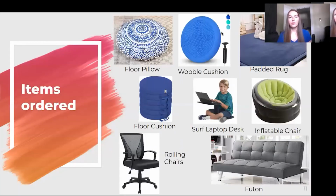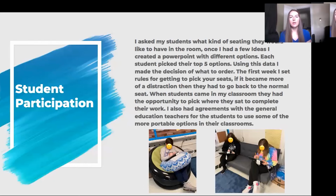Some of the items I ordered were floor pillows, wobble cushions, padded rug, floor cushions, surf laptop desk, inflatable Empire chairs, rolling chairs, and a futon. One way I let the students participate was I asked them what kind of things they would like to see in our classroom for seating. After I gathered some of their ideas, I created a PowerPoint with the different options. Each student had to rank their top 5 options, and once I created a spreadsheet with all that information, I decided what to order.